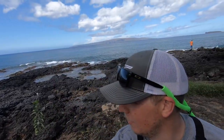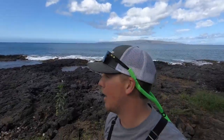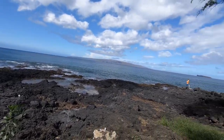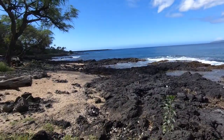Everybody's from here. All right, guys, we made it out here at Makena Beach. I believe it's beach or park. Makena Beach. All right, we're out here at Makena Beach, and we are just getting ready to go do some casting off the rocks here. We got really beautiful scenery, Molokai and Molokini in the background, and the waves coming in.